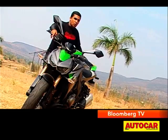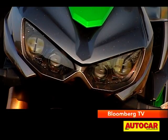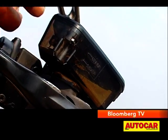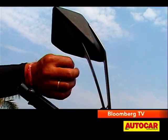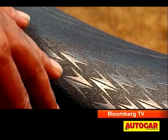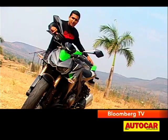What makes this motorcycle all the more appealing are the details. If you look at the headlamps, you'll find it's got cat-like slits. Then there's this brake fluid reservoir, which is see-through. And these rear view mirrors just look beautifully detailed. The rider's seat has the Z logo embossed on it. And this, it might look like a cowl, but this is actually a pillion seat.